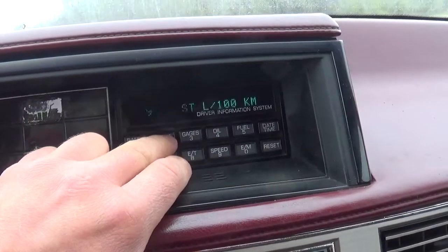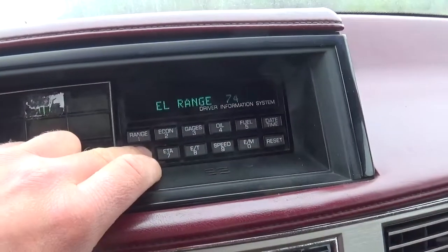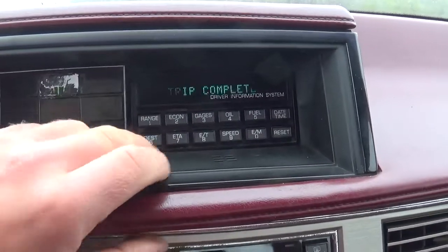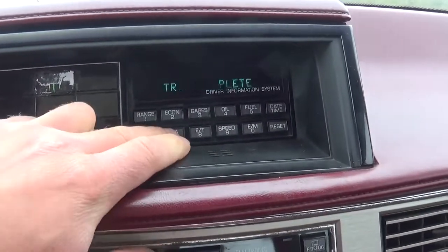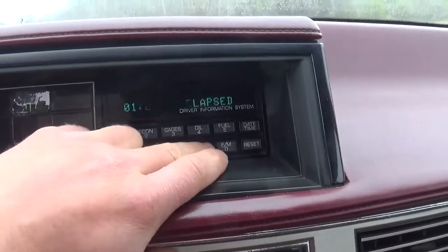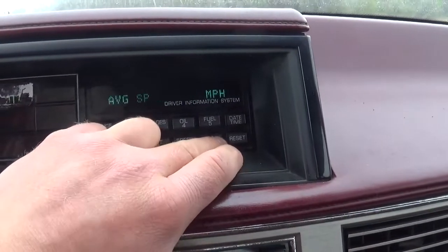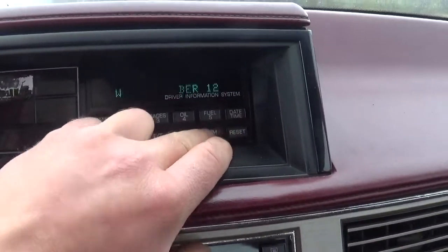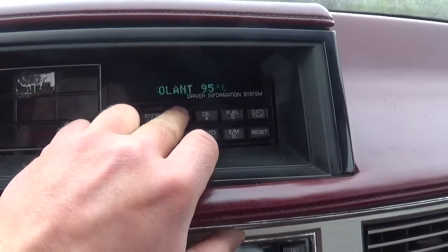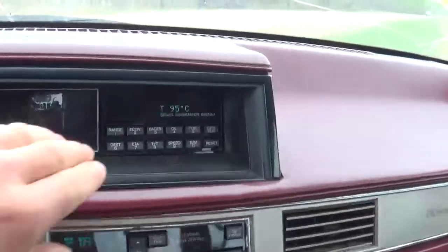Yeah, you got your economy. Range, I guess I can go about 74 miles. Destination. Time: it's been an hour and a half since I hooked the battery up. Average speed 11 miles an hour. Date and time, well that won't be set right. Well, anyways, oops, I'll put it on tach.